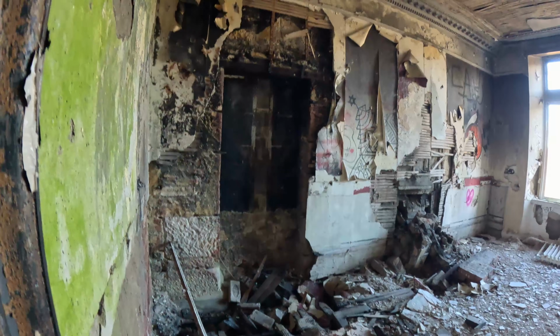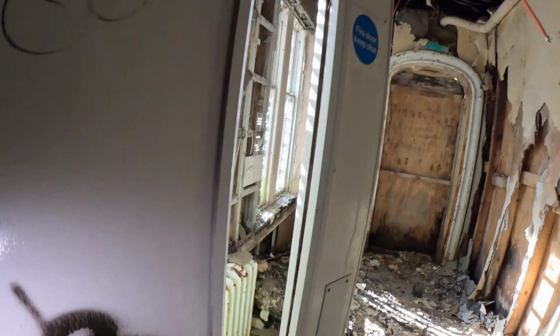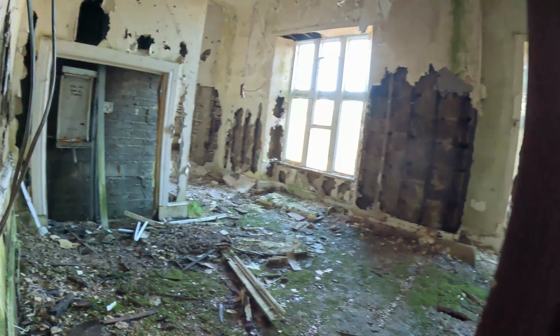In the early 20th century, this place, its ownership was dramatically changed. It was bought out by the county council and became a school, partly a boarding school as well. Whoever the last people were that did use this place, they put in plenty of toilets, that's for sure.